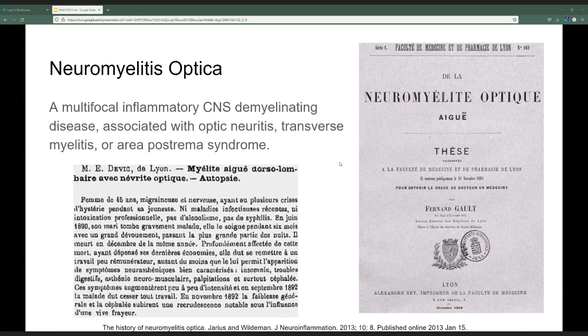There are accounts from physicians and reports earlier in the 1800s of patients with simultaneous acute amaurosis and cervical myelitis, some of whom had a complete recovery. There were also reports of patients with partly reversible tetraparesis as well as bilateral amaurosis. So there are descriptions in the literature of patients with disorders compelling for what we now call neuromyelitis optica, but the first to describe it using the term neuromyelitis optica would have been Devic as well as Gault.